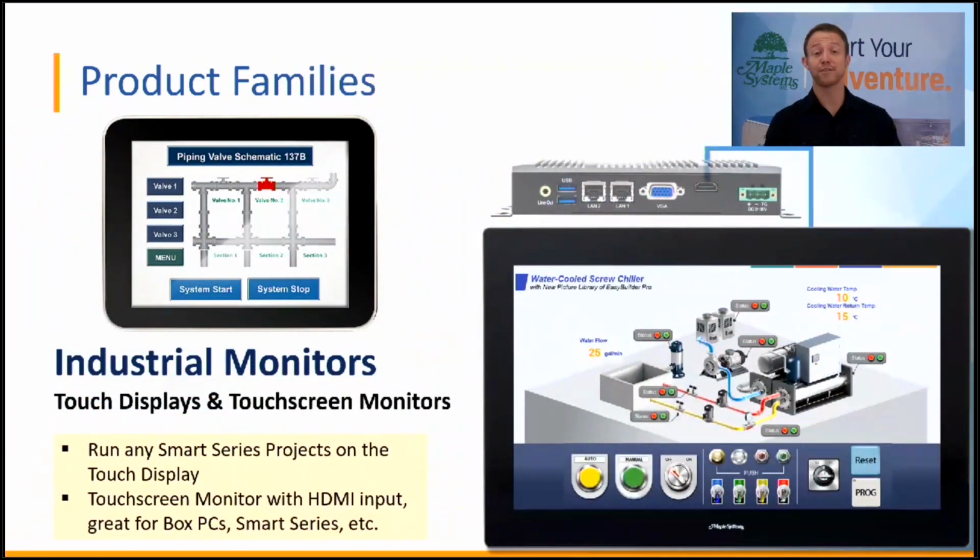Now, for our industrial monitors, we have a touch display and a touchscreen monitor. The touch display would connect to any Smart Series HMI. It's going to run a copy of the project on it and feed data back to the original Smart HMI. This lets you add more displays for any one given Smart HMI or server, for example.